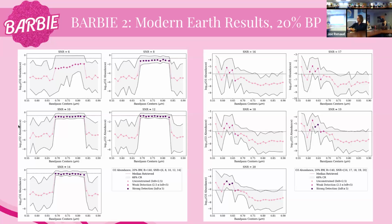This is largely due to the fact that O2 is a very sharp, narrow feature. Once you've detected it, it's very deep. So once you've got it, you've got it. Versus O3, especially in this region, O3 is much more active in the UV. So for O3 to be detected in this region, it needs to really be deep.